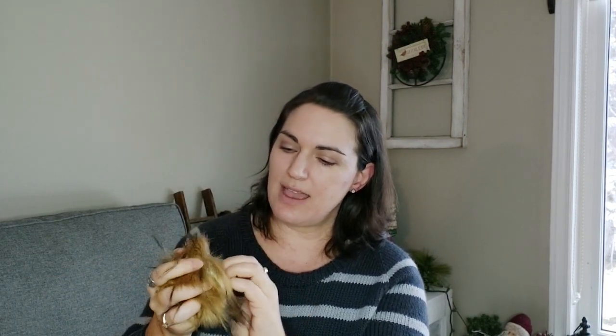It looks really cute. These pom-poms are really nice because they have a snap. Well, I'm not going to pick that up, but they have snaps. So you sew one of the snaps on the hat, and then the pom-pom will snap to the hat. If you want to wash your hat, you just need to remove the pom-pom and you can wash it. So it's really neat. I've used these a lot lately. So that was my first purchase.